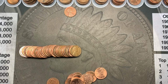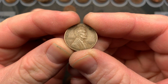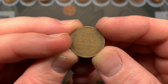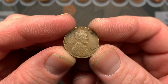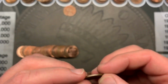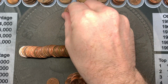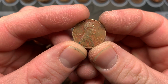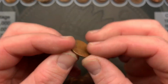Yep. We are on roll number 21, and we found another Wheatie. This time it was obverse up, but it's a 1940 Denver. And it's a little bit dirty, a little bit worn, but you know what? It is still an 80-year-old coin. Very cool. Wheatie number 2 for the box. We also found this 1969 San Francisco that I'm looking forward to putting under the scope and see if we have that double die obverse.